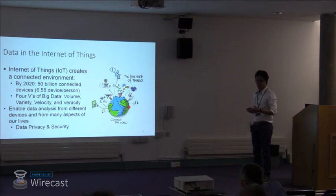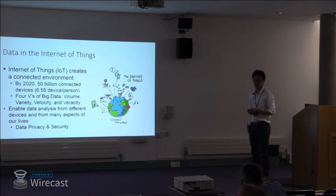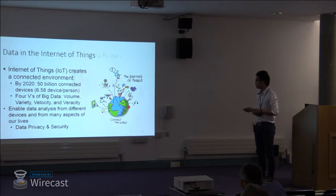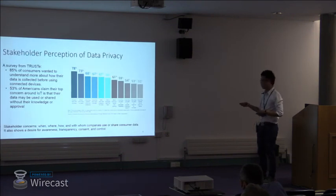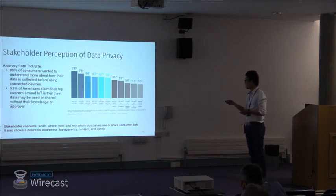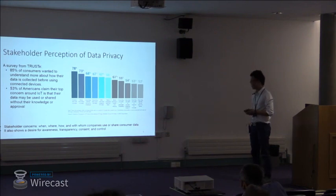So people share data and they cannot understand how that data is collected, aggregated, mined, or processed in order to extract some sensitive information or personal information. So this will impose data privacy and security concerns in the Internet of Things. And there are some diagrams illustrating some perspectives of data privacy in the Internet of Things. You can see here a survey from TRUSTe, and they show the concerns of data owners about their data being shared: about when, where, and how, and with whom the company, the data consumer, uses the data. There are some details of the surveys here.